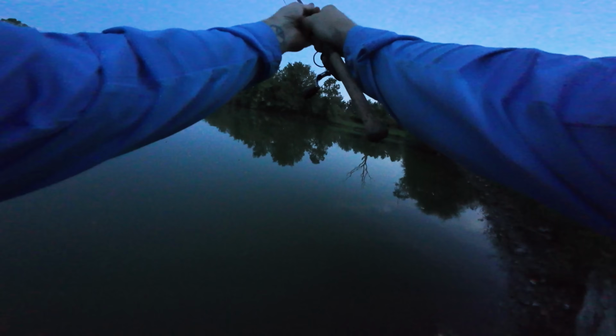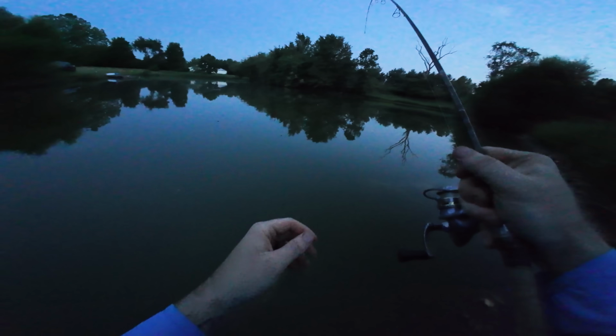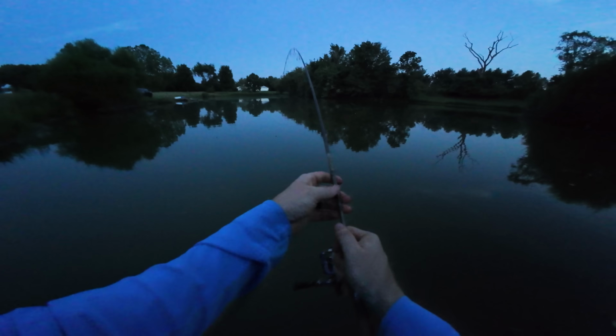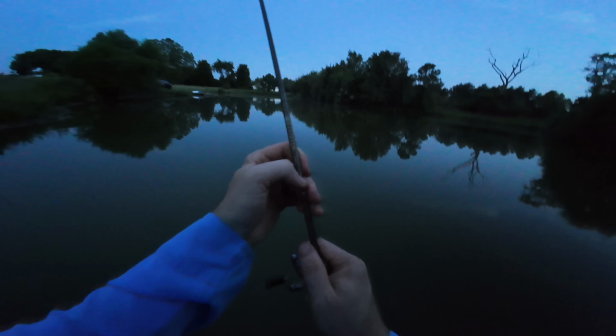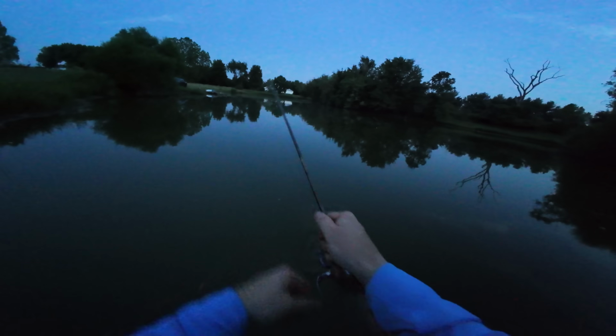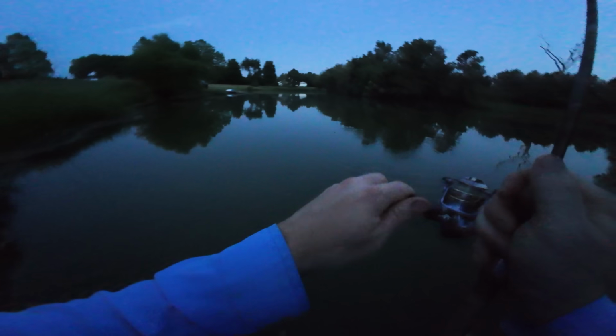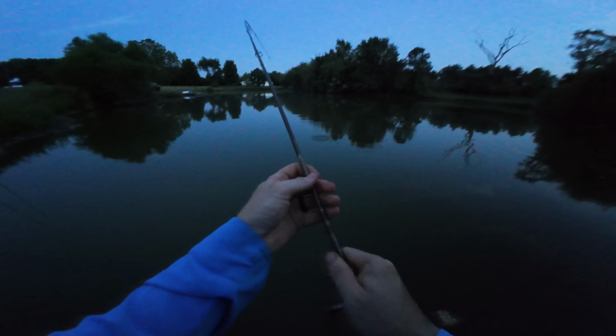Oh, he is going right for a snag. Okay, he turned around. It is getting dark very quickly. I'm trying to land this guy before it gets pitch black, but I honestly have no idea how long this is gonna take because this is a powerful fish. Okay, I've got my net right over here. He's getting a little close. I don't think he's done yet. Let's try to work him towards the net.